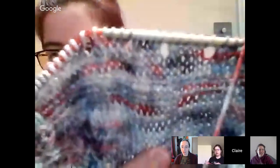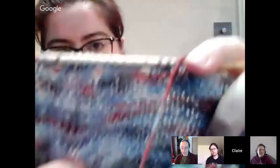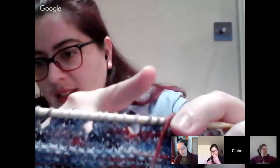I'm just starting the bit of my pattern where the pattern is called There and Back Again, and it's like got these chevrons that go there and then back again, in two directions. And I'm just starting the bit of the pattern where the chevrons, which are made of little holes, are gonna go. You know. That's kind of like the knitting equivalent of this. Yeah. It's exactly like that.